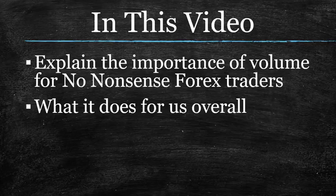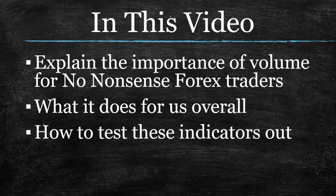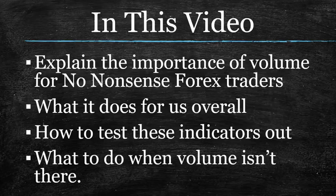This video is going to be a bit heavy, so get ready. We're going to go over a lot. And then I'm going to tell you how to test these indicators out. There's a certain way to do it. It is not hard. It's probably easier than testing out a confirmation indicator, but we need to talk about that a bit. And then what do we do when the volume's not there? We need a game plan because the volume's not always going to be there. Sometimes it's not there for a while. What's your move? What do you do?